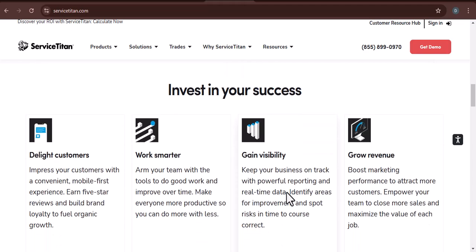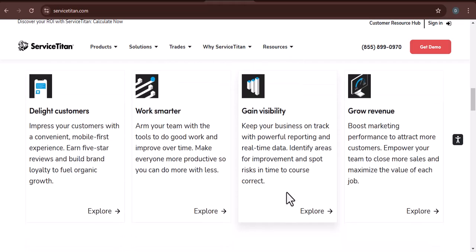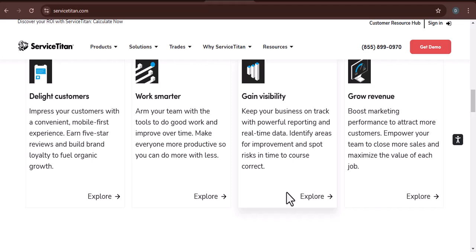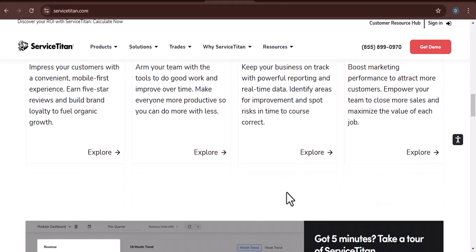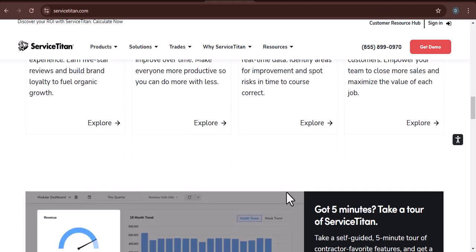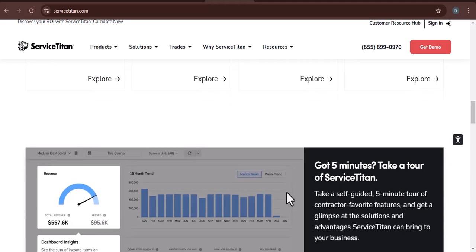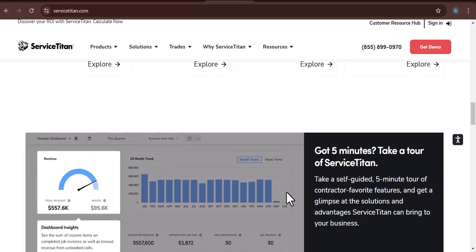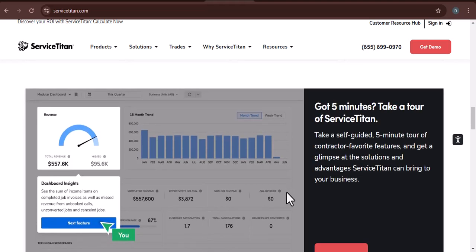So, the burning question, can these two industry giants play nice together? The short answer is yes. ServiceTitan and Xero do indeed integrate seamlessly. Now, let's break down exactly what this integration offers you. Automated data sync. This is where the magic happens. With the integration enabled, data flows automatically between ServiceTitan and Xero.